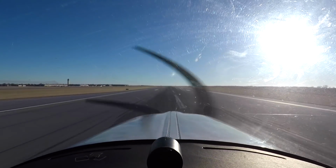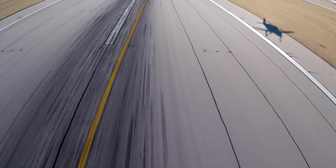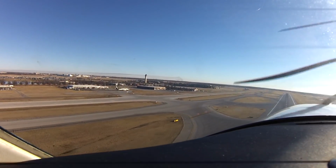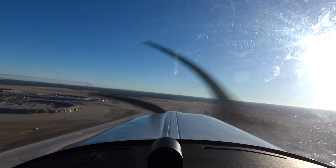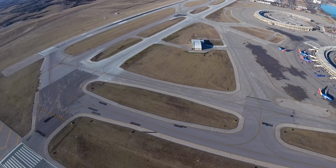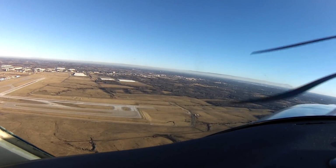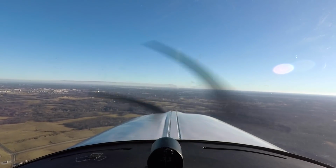International Tower, Airport 210 at Alpha 1 with 19 right for inspection. Airport 210, proceed on runway 19 right, southbound full length from Alpha 1. Southbound on 19 right, full length, Airport 210. Tower, American 1916, we'll be ready at the end. American 1916, Tower, runway 19 left, line up and wait, traffic crossing the departure corridor. 19 left, line up and wait, American 1916.